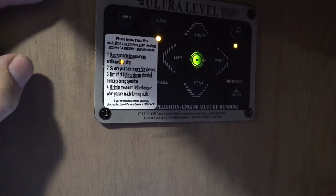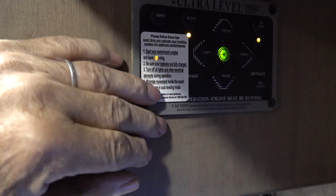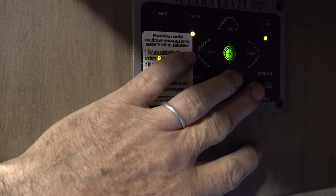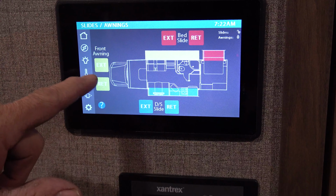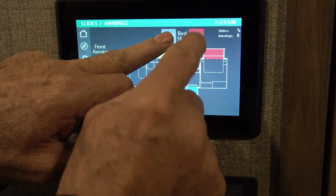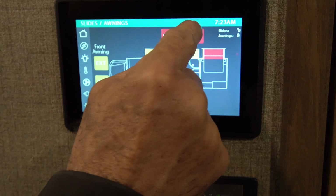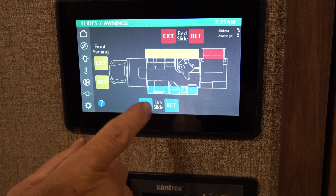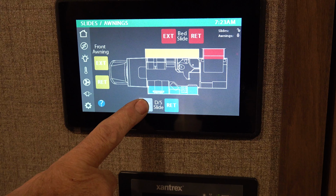So it gets a little dark in here sometimes, so I just memorize these. They're just three buttons I use. Power, and then put the jacks down. Power, put the jacks up. Now that that's down, we can go ahead and put the slides. It's a good idea when you bring the slides back in that you hold that retract button down a little bit longer than you think you would, because it lets the motors readjust and align the slide, especially on the bigger ones.